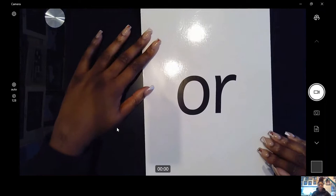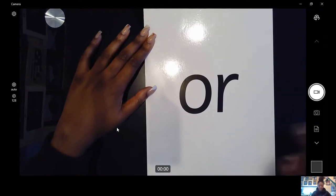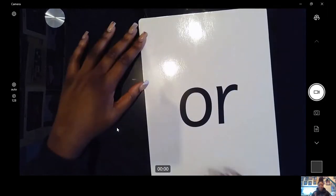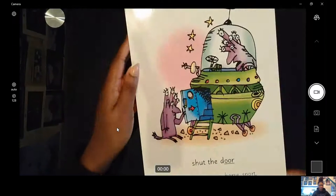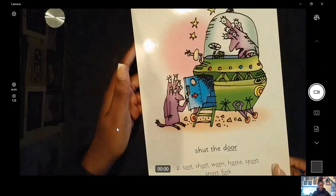And on this side we have "or, shut the door." Let's play our game. You ready? Off you go. Great work, reception, or, shut the door.